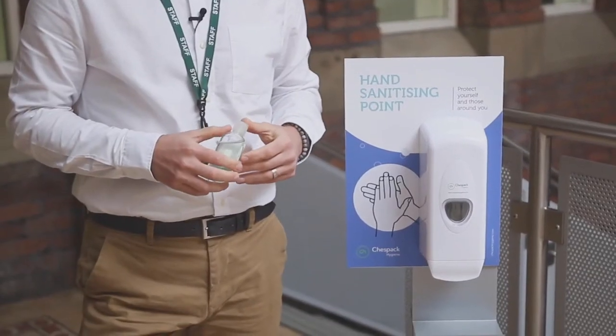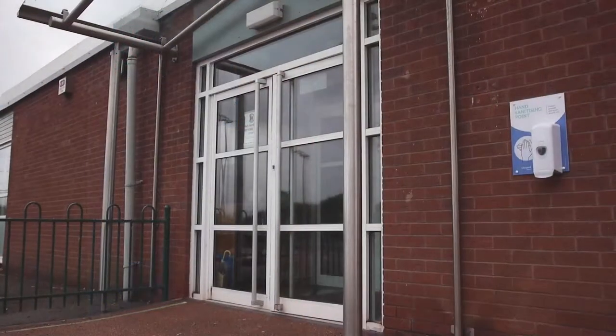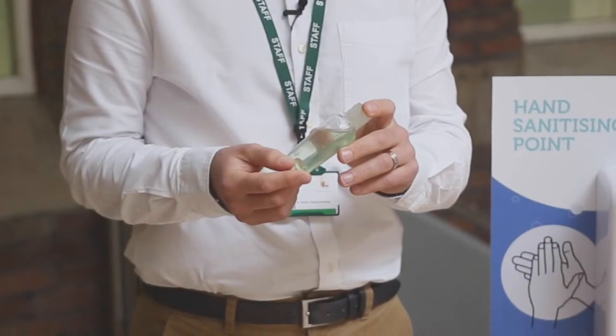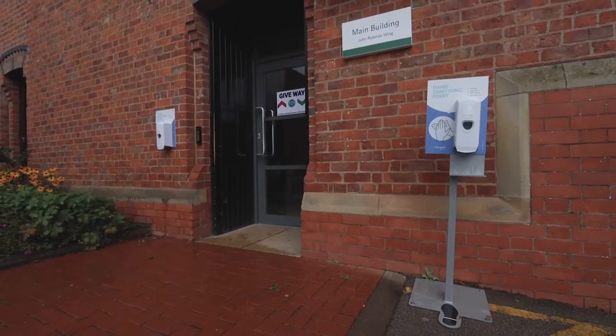One of the first things you'll see is that we now have new hand sanitizers on the entry to site and into every building. So please use these as often as you can. But we'll also be encouraging everyone to wash their hands thoroughly more often. If you've got your own personal hand sanitizer and maybe a small pack of tissues, that would be good too. Anything you can do to be self-sufficient and to limit the use of shared items on site will be beneficial.